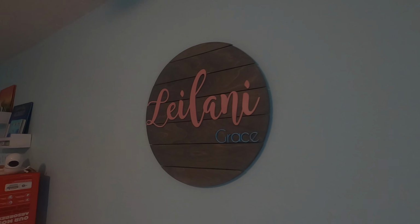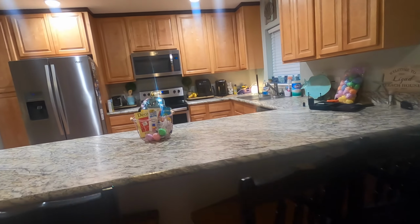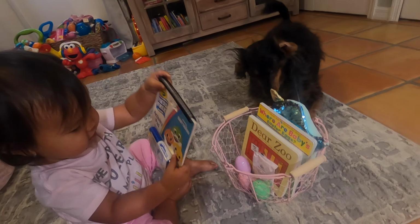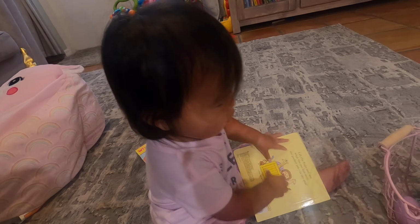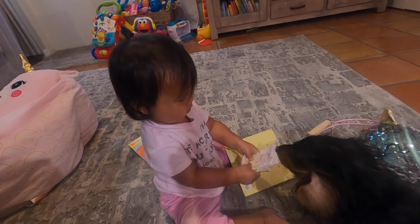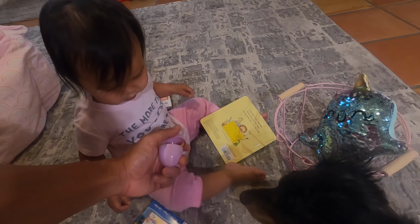Bunny left you something downstairs. I think he came in last night. Hi, baby. What's that? Look, Leilani. What'd the Easter Bunny leave you? Oh, you want to open it? Wow! What is that? You're excited too? Wow! Look, Leilani. There's a treat in there.